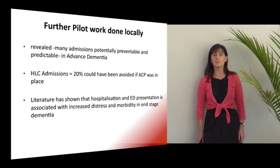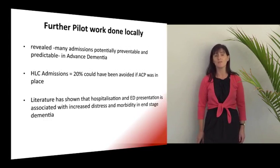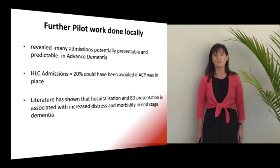In our local area, we've done a lot of pilot work and we've found that many of our aged care facilities are still feeling the need to send patients into emergency departments, and that very few of our facilities are routinely using advanced care directives or ongoing life management forms. And this is because of a number of different reasons which we hope to try and address during this DVD.